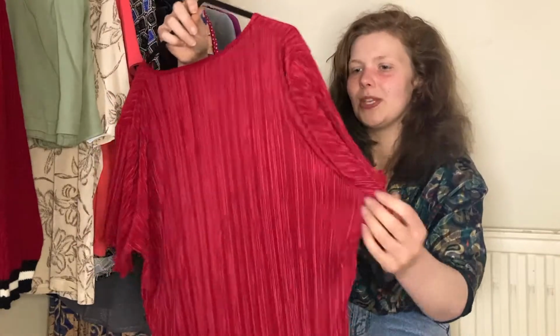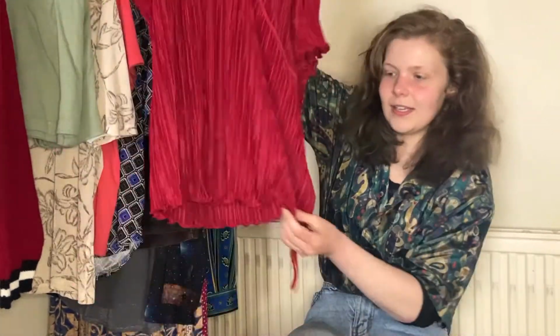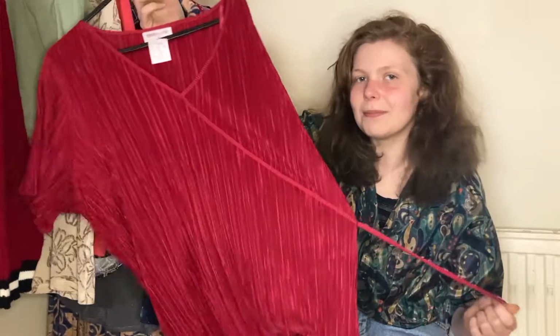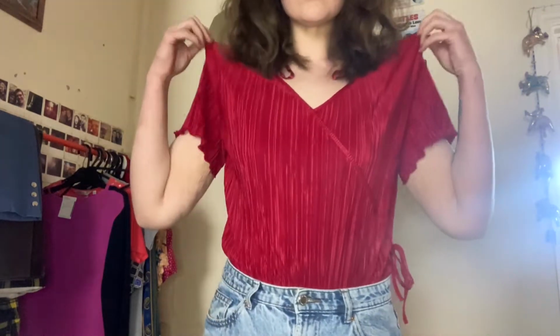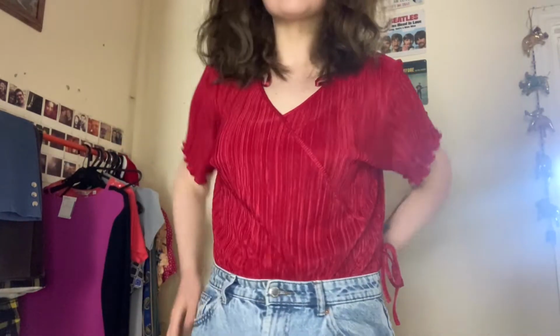And I thought this was cute. I like the colour of it a lot. I like the fabric of it. I love this little, is it a lettuce hem when it does that? I love that. And I like that it's a fake wrap thing, because I've had a few wrap tops that I enjoyed, but they just fall open at some point. You know, if you want to show your titties, that's good for you, but I'm not trying to, and they'd just be out. So I like that it's a fake wrap top. I feel like that'll do me well.